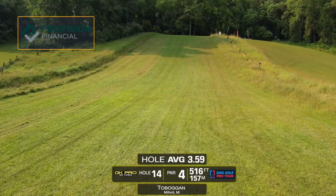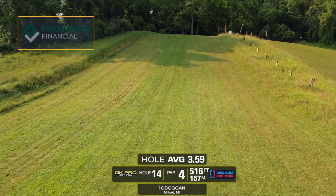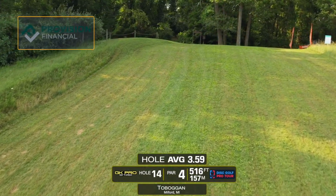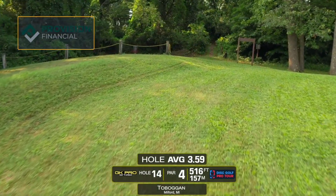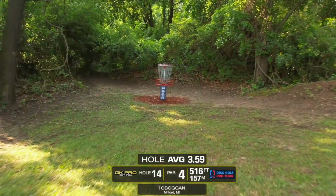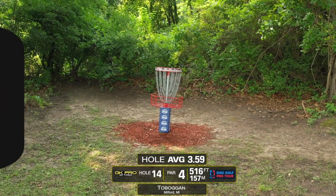This is hole 14. It is a 516-foot par 4 with 50 feet of elevation gain. This hole is very reminiscent of hole 2. It takes 2 long drives to have a chance at a birdie. The basket is on the left side of the fairway, and it is blind from the second shot.